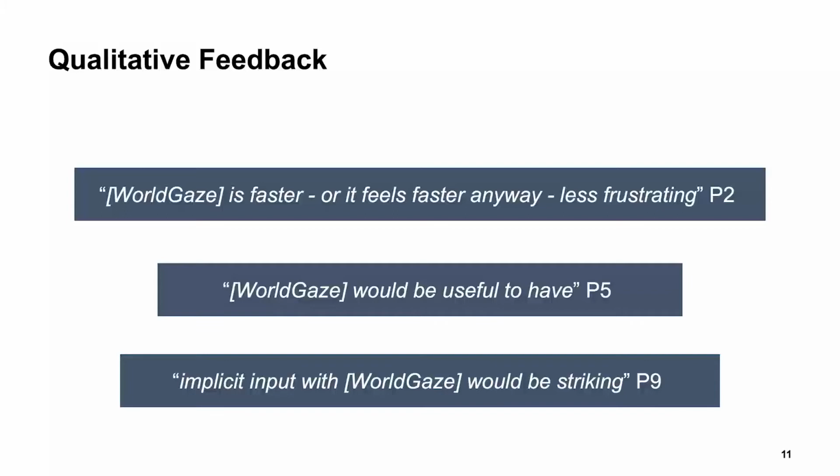Thus, in summary, to conclude our exploration study, we argue that WorldGaze offers a lot of potential for future interaction paradigms. Thus, I want to take the remaining time to talk about use cases where WorldGaze can enhance future interactions with voice assistants.